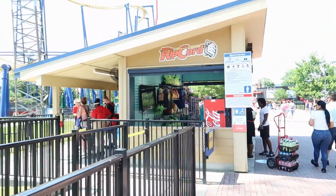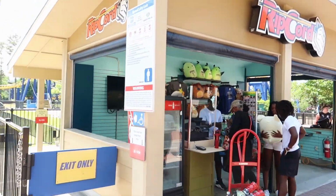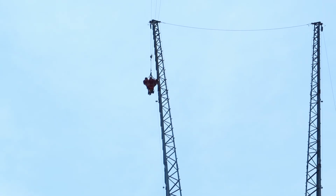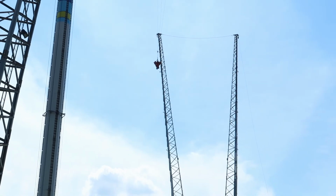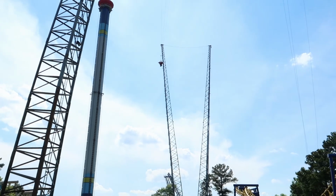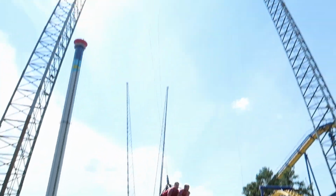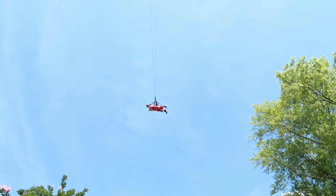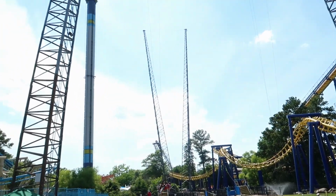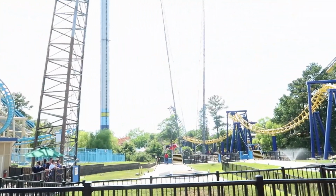I do see it going up the chain lift, so it is running. If it's a rough ride, then hopefully the line is short. But real quick, let's check in on this Sky Coaster. Just the prices. I'm not sure if we're gonna do it, but just for you guys to see. Oh, they scared? There they go. You get some distance up there. Imagine if that cord snapped and they just fell on us. Oh my gosh, that'd be a little painful.